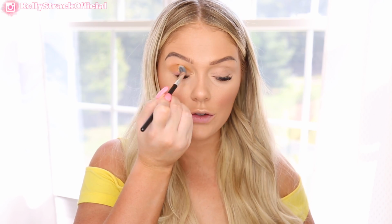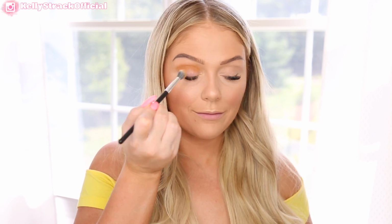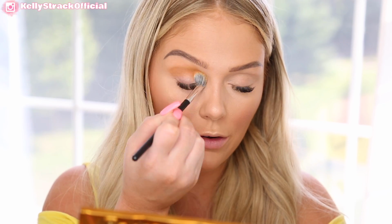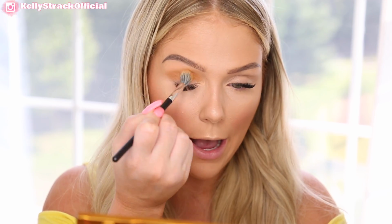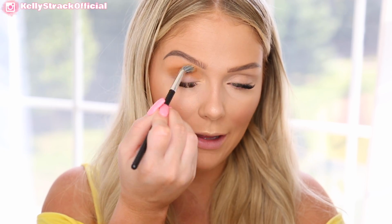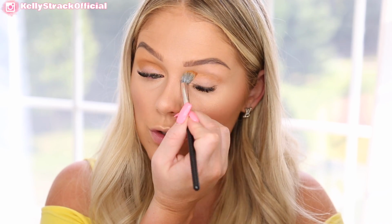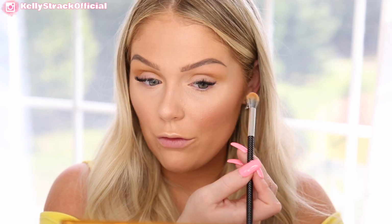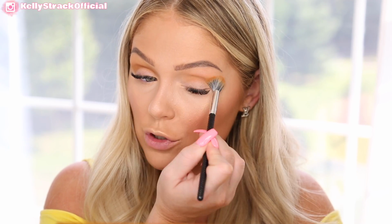Oh, you know what? I should zoom you guys in. I literally always forget. Hang on. All right, so just blending Keeper into my crease and upper crease area as a neutral transition. What I love about this palette is because there are so many different mattes, there are a lot of different neutral transitions. It could work for a lot of different skin tones, which is really, really nice, as opposed to some palettes that only really have one matte neutral shade, where that can definitely not work for everyone's skin tone. But there's a lot of options in this palette.